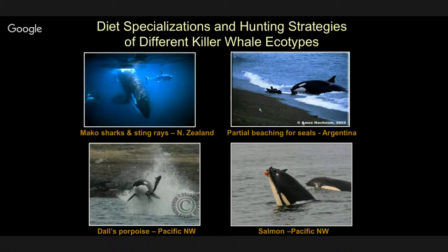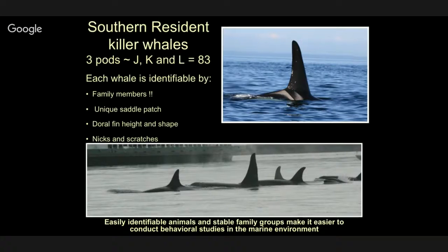So southern residents, we now are down to just 83 animals, which is pretty horrifying from a genetics standpoint. 29 J-pod animals, 19 K-pod animals, and just 35 L-pod animals. Again, as mentioned with the northern residents, these guys are in very tight family groups, where males and females stay with their mother their entire life, which is pretty unique in the animal world. I guess humans would be the closest to that.